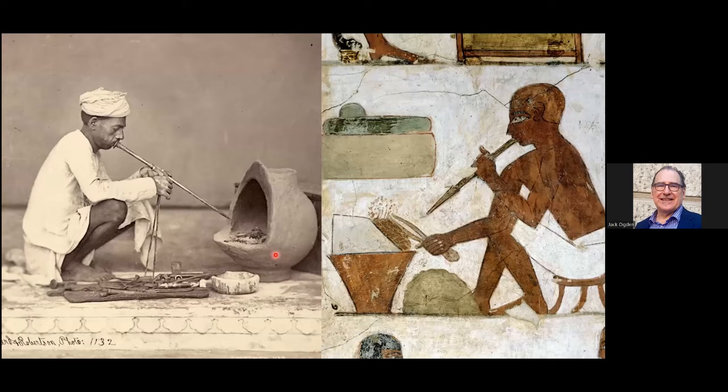Here we have two representations of goldsmiths from a long, long time apart. On the right, we have from the tomb of Rekhmir in Egypt, about 1400 BC, a goldsmith working. Here, sort of clay, little sort of furnace-y crucible thing, tongs, burning charcoal, and a blowpipe. And here, photographed in India in the 19th century, very, very similar scene. Clay, furnace, blowpipe, and tongs. This was how things were soldered. Not a little point of flame where you wanted it. The whole thing was brought up to temperature, or the whole component was brought up to temperature.